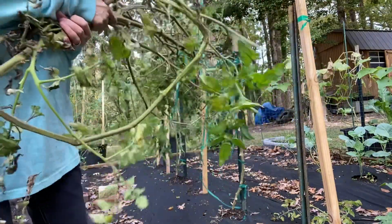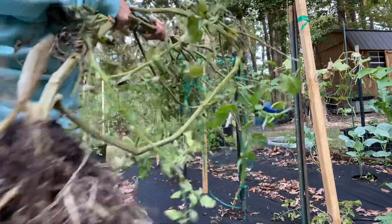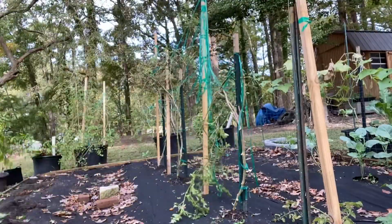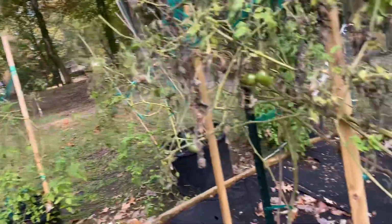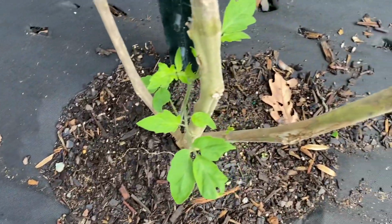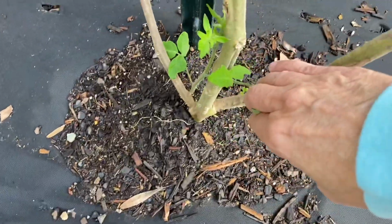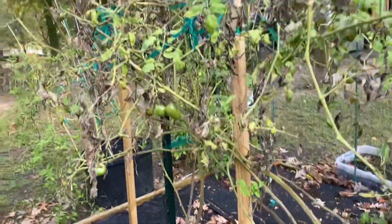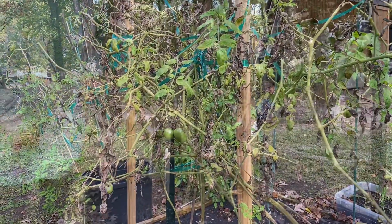Whew, let's see what we can do. Pull, pull, pull, pull. Oh, it's such a pretty day here today, y'all. And it's so tempting. You see that little mater trying to grow? I hate to pull it out, but it's part of that big stem. Anyway, it's fun to see life continuing even when it's past its prime.